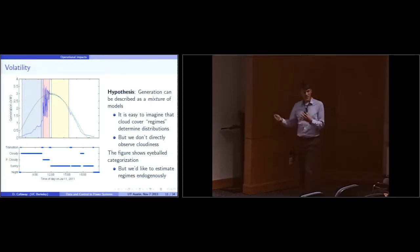So we said, well, what do the distributions look like within those periods of time? When it's partly cloudy, when it's cloudy, when it's sunny. And the problem with that question is that we don't actually know without, well, we can eyeball it. We can say it looks like it's sort of partly cloudy at this point in time. But we've got lots and lots of systems and lots of time, and to go through by hand and eyeball everything is an unworkable solution. So instead, what I'll show you is that we built a model that estimates endogenously what the weather regime is from the data. And I'll talk about that in a bit more detail. But the hypothesis is that if we can describe when we're in each regime, maybe those distributions are something that we can parameterize easily.